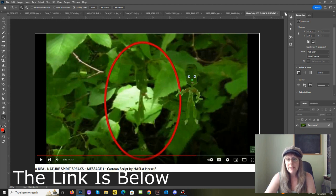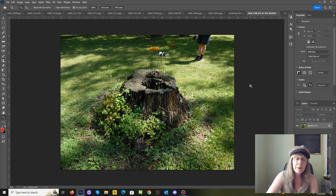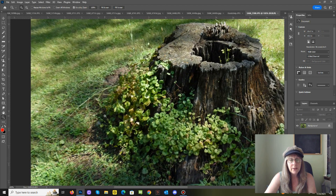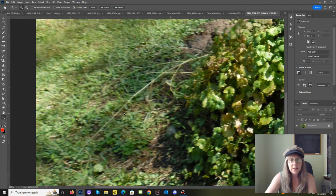So then last but not least, we have what I call Frisbee Park, or the Frisbee golf course that they just put in here in Eldora. And over here we have a fairy, and she is quite difficult to see. I'll bring her to the center of the screen here. She is sitting down right here. And right here is her head. She's wearing a hat.